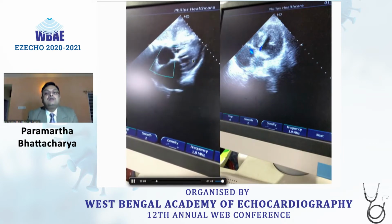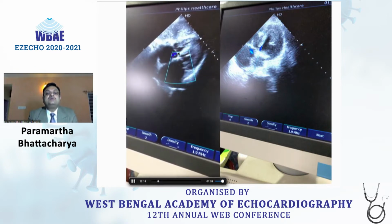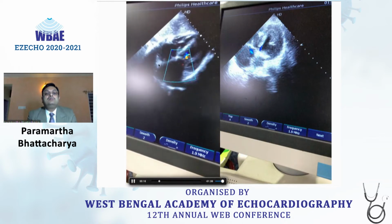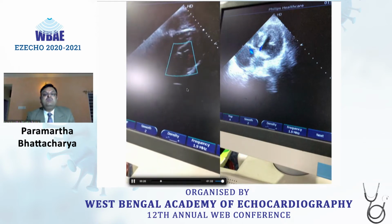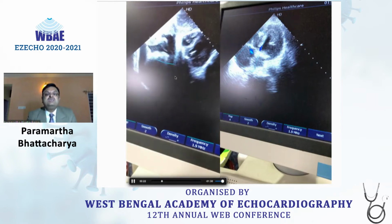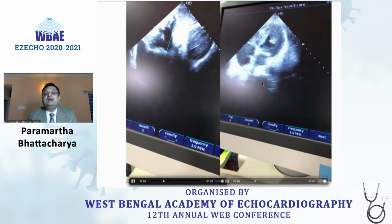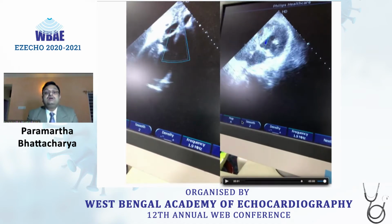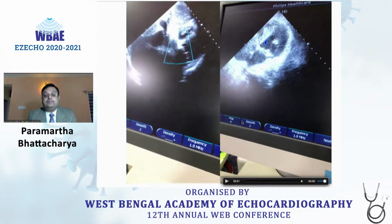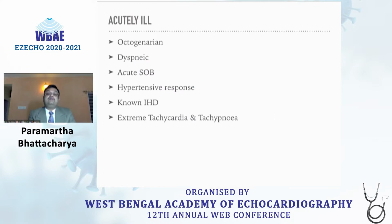The cardiac contraction was more or less okay. We had some amount of tricuspid regurgitation. Both atria were dilated, and we wanted to open up the IVC. The IVC was also dilated. And the cardiac contraction was more or less normal. This patient also had a respiratory problem and multiple medical problems, and was referred back to the medicine department.